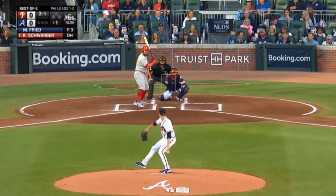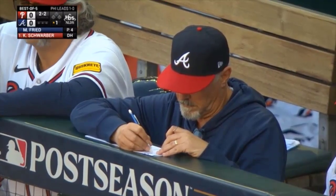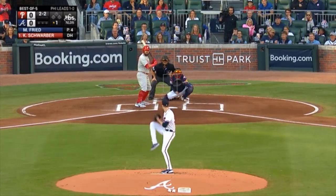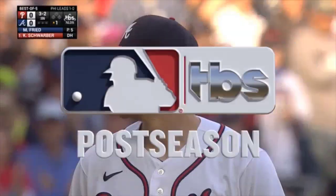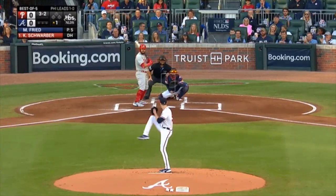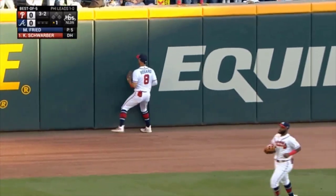2-1. Schwarber, a half swing foul. Ripping open. 2 balls, 2 strikes. Schwarber takes a ball, close pitch. Velocity amped up, 98 on that pitch. And now the payoff to Schwarber, and Rosario has it just shy of the wall.